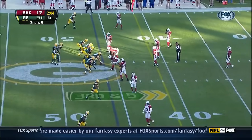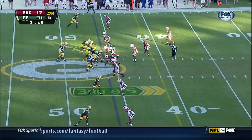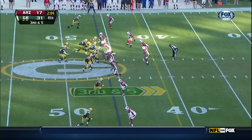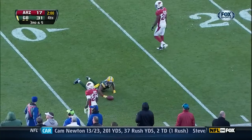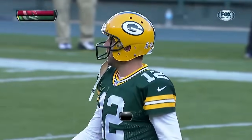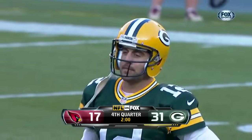And that could be a six-game losing streak unless they come firing out of their bye week with a big one at the Falcons. On third down, passes behind Cobb. It's fourth down. 2 minutes left at Lambeau Field. Green Bay will punt. Arizona will get it down by 14.